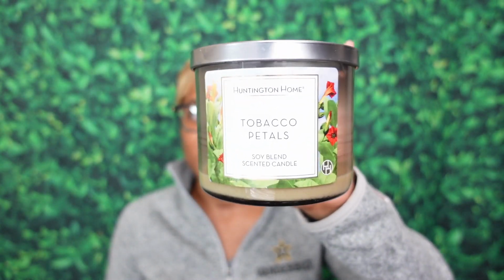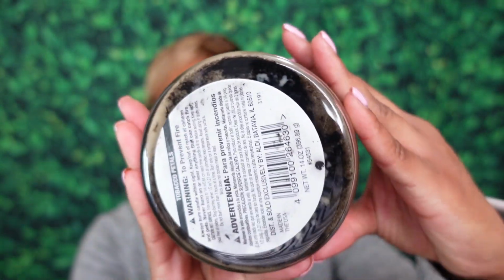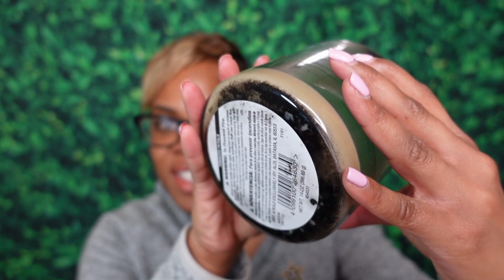Last candle, everyone, and this is an Aldi candle. This is from the Huntington Home line, and this is their Tobacco Petals candle. Yes. Feels good to be back on my Aldi. So now, you all, let's get into the burn experience. This thing decided to soot like nobody's business. Look at the bottom of the candle. Y'all, look at all that soot down there.